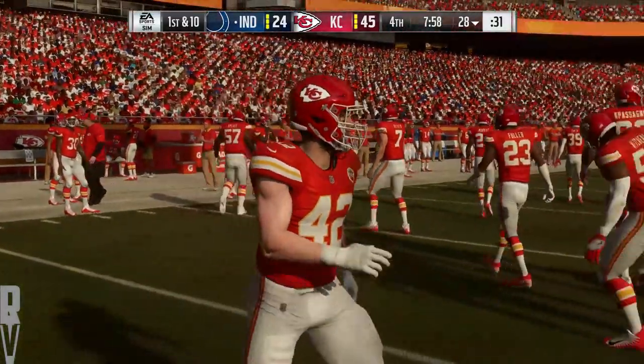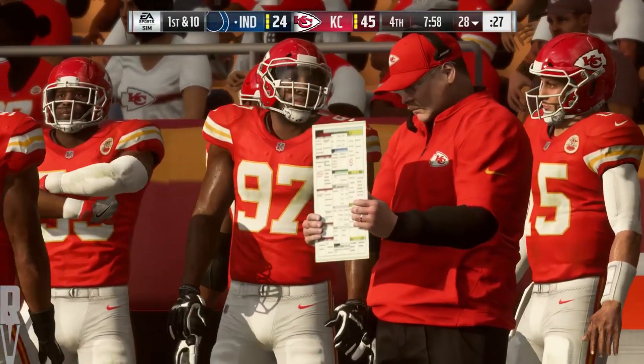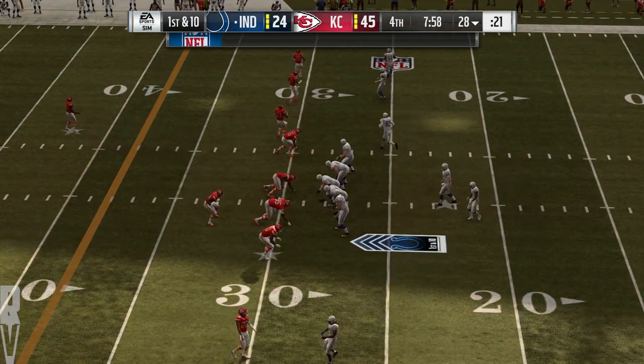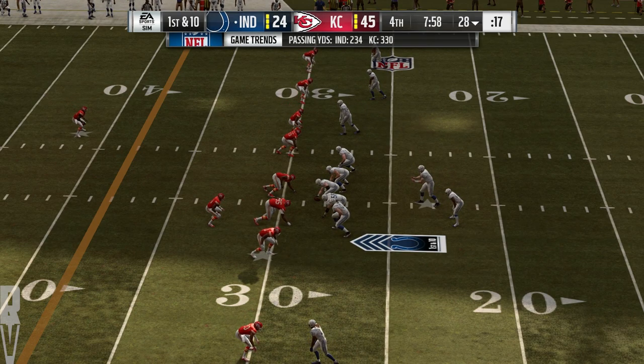And when you start plotting for this drive, when you start thinking to yourself, okay, what are we going to do? You don't go away from what you did before because that worked. But you have to be prepared for wrinkles and counters because you know they'll make some adjustments. Luck and the Colts come up now first and 10 at their own 28-yard line.